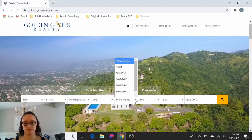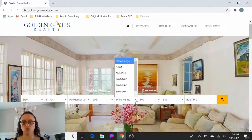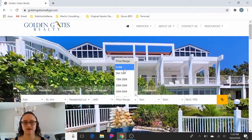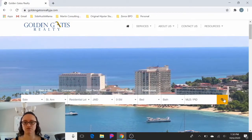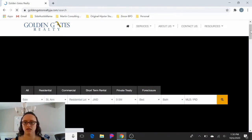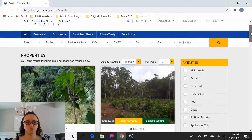Jamaican. And then price range, what I want to do here, guys, is give you an idea of what you get for the different price ranges, right? So 0 to 5 million Jamaican. So this would be about, say, up to $40,000, yes. So let's see what they have in St. Anne as far as residential lots in this price range.